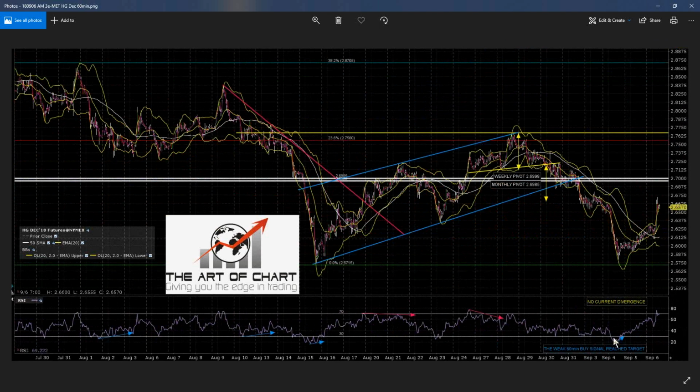HG, nice rally here. The weekly 6-minute buy signal reached target. I am wondering about a possible pullback if it's going higher to form the right shoulder on an IHS, but really I'd like to see a full retest of this low, and we haven't got one yet. We do have fixed daily buy signals already, and they haven't made target yet.